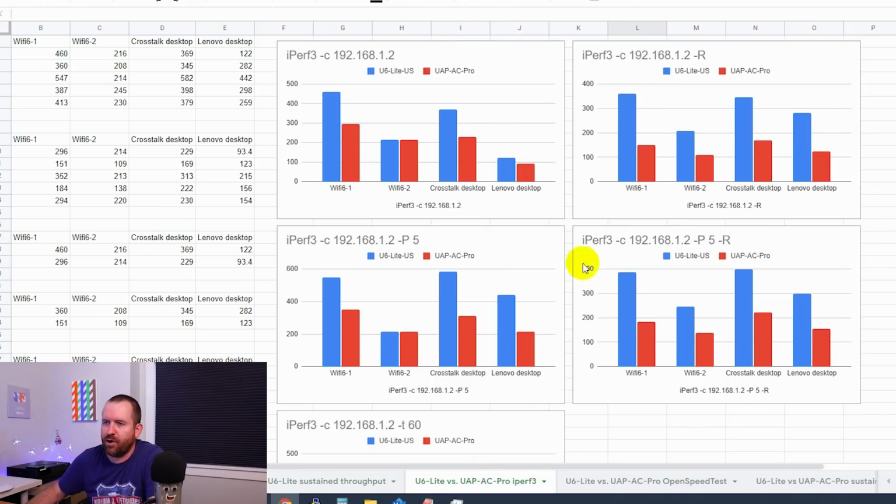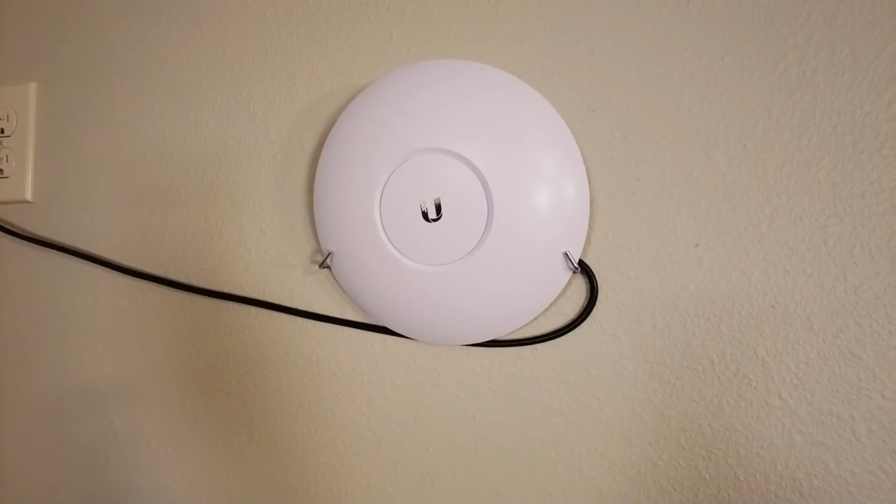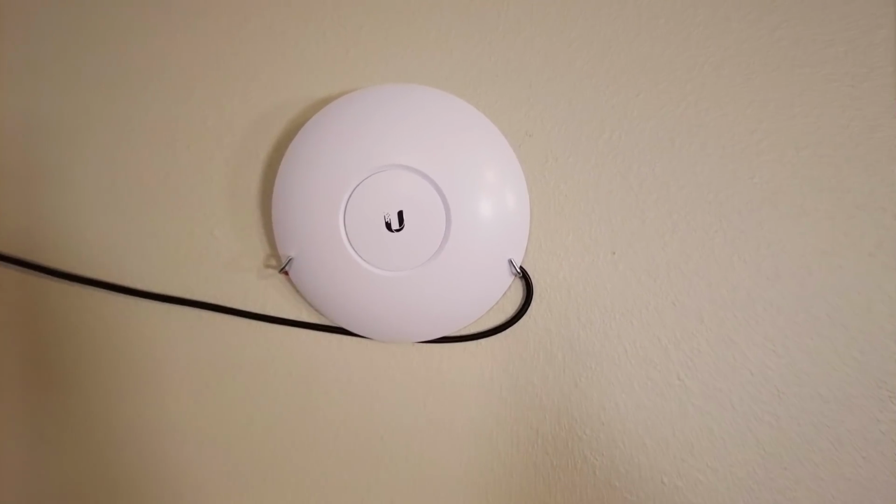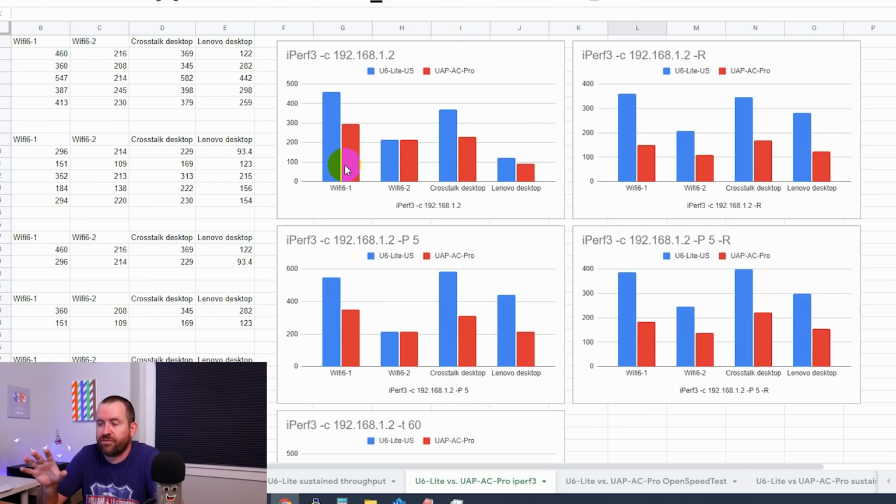Here is our iPerf testing. Now, I broke out these charts into each individual iPerf test that I was running. So let's take a look at them individually. The blue is the U6-Lite access point, and the red is the UAP-AC-Pro. The way that I did this test is I shut off all other Wi-Fi in the house, and then I had one access point or the other up on the wall, basically in the same position for both of these tests. I was pretty impressed by these results.